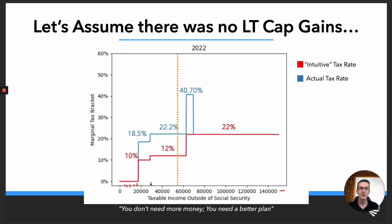But essentially what we're seeing here in layman's terms is as this person is taking a dollar from, let's say, a traditional IRA or from an RMD, it's forcing a portion of their Social Security benefit into being taxed. In this example, 85 cents is being taxed. And so there's a double taxation effect created here. A dollar being pulled from an RMD is causing $1.85 to be taxed. Well, $1.85 taxed at 10% means that your marginal bracket is actually 18.5%. $1.85 taxed at 12% means that your marginal bracket is actually 22.2%. $1.85 being taxed at 22% means that your actual marginal bracket here is 40.7%.